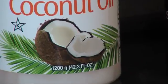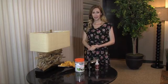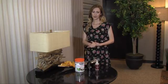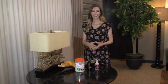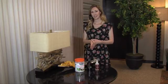You should leave it in for a minimum of 2 hours, but to get the most benefits, you should sleep in it overnight. Just make sure you wrap your hair in a towel or place a towel over your pillow because it can get a little messy. And then just shampoo out. You might need to shampoo twice to get it all out and style, and you're good to go.